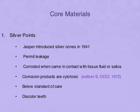Silver points were introduced back in 1941 by Jasper. They're no longer used anymore, below the standard of care, because they caused a lot of microleakage. They corroded as soon as they came in contact with saliva or tissue fluid, and the corrosion products were very cytotoxic. Retreating them was also difficult. Sometimes it was very easy and they would come out easily, but sometimes if they were wedged into a very curved canal, it was hard to take out. A little piece of the silver would just snip right there, and then it was difficult to get to that.